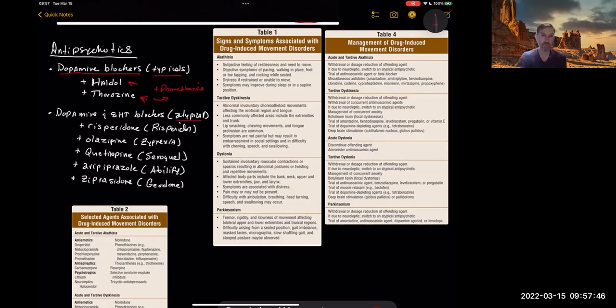The crossover of effects is very similar between promethazine and Thorazine for that reason, right? So these typical antipsychotics tend to be very potent dopamine blockers. And in fact, promethazine is a dopamine blocking agent. You give somebody promethazine, that patient is at a higher risk for some of the problems that we're going to talk about that are associated with antipsychotics. All right.